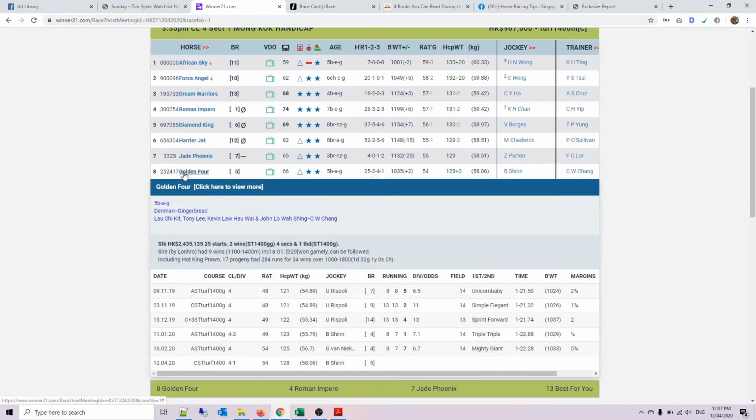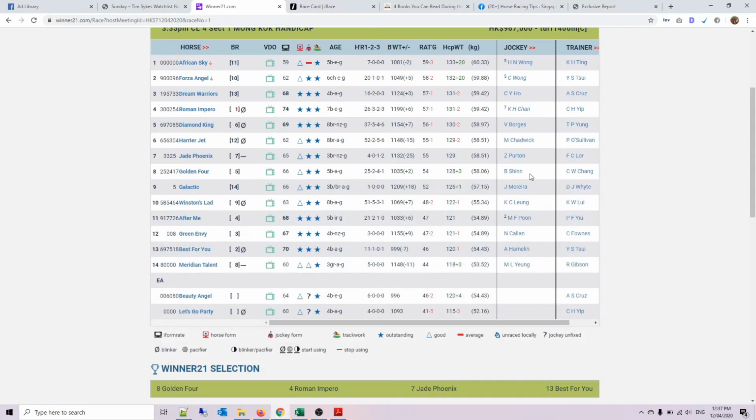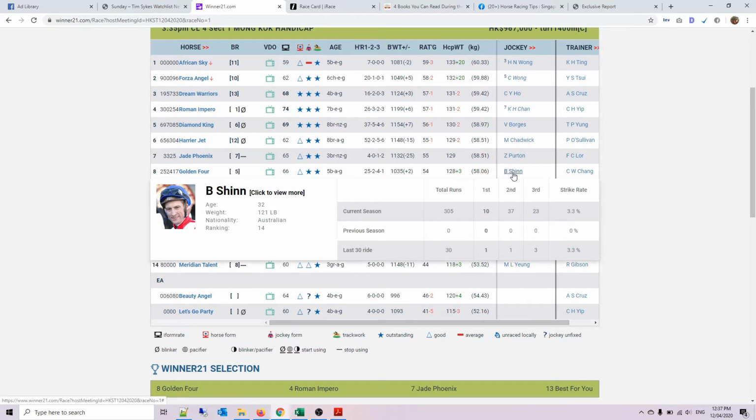And if my handicap is indicating this, yep, I'll take a look. But sometimes Black Shin, right, is having a bit of an unlucky ride, right? Most of the time just finishing second, right? So he has a lot of seconds. You look at this, right? Like 30 seconds, 37 seconds out of these runs, right? I don't think anyone can beat him in terms of number 7 getting placings.